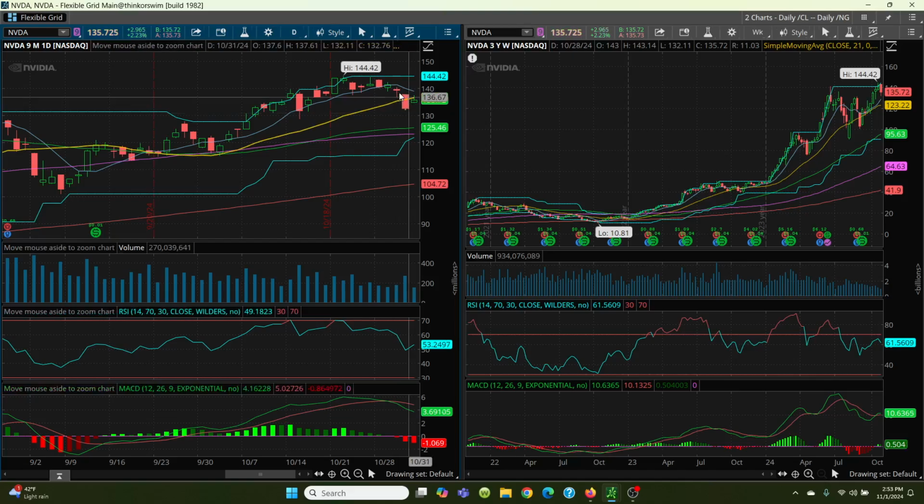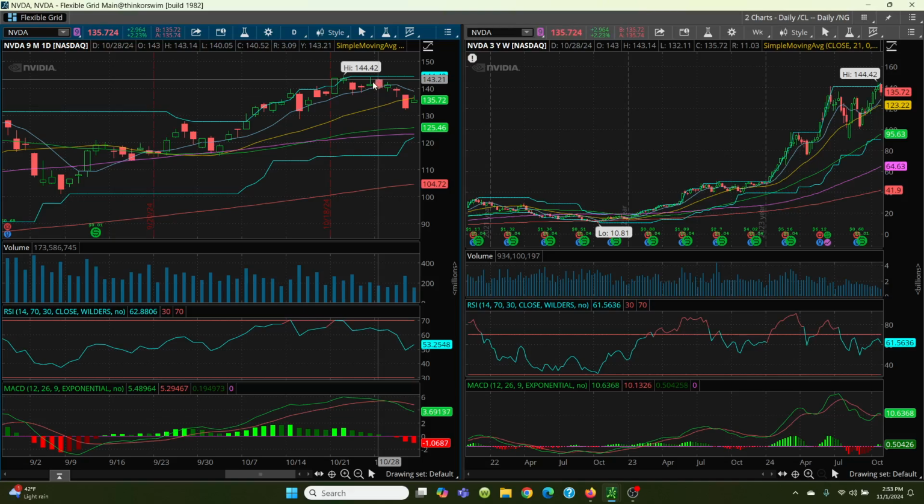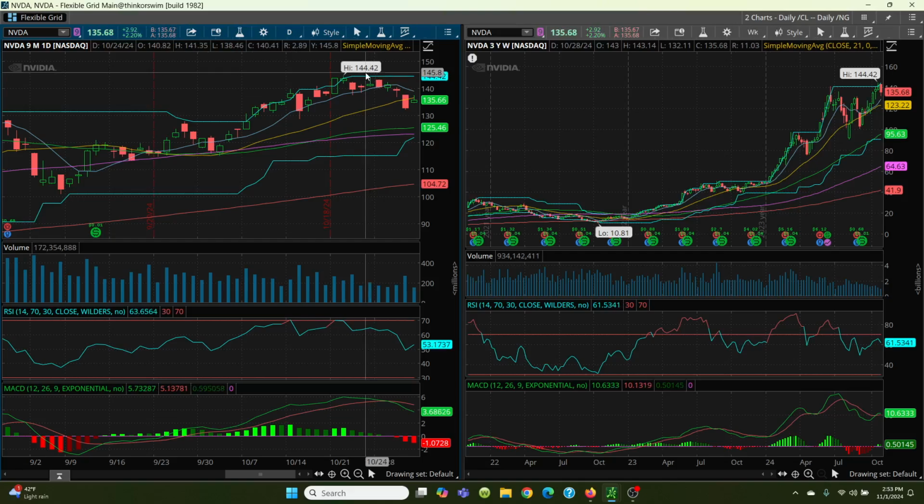Now, again, if we get above that, then we'll come right to the top of this candle. You're looking at 140.33. We have 142.26. We'll come up here, 143.13. We have 144.13. And then 144.42 is the breakout. You break above that, you can hit that 150 pretty easy.